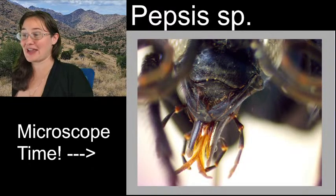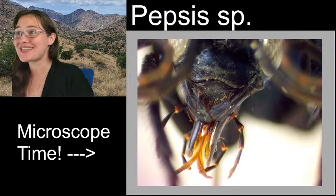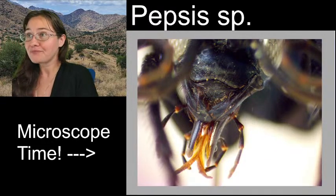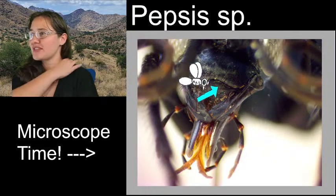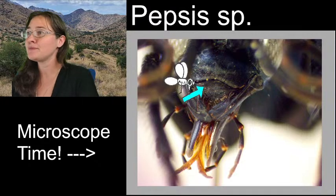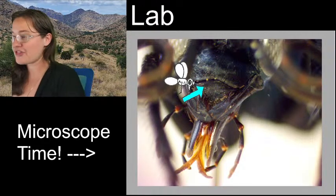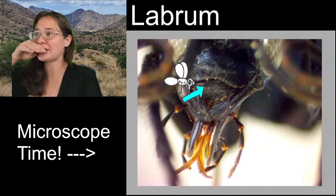What is happening here? Because as you see, there are so many pieces happening. So we can look all the way up here at the top. There's what looks like this triangular piece up here in between. That's the upper lip. We call that the labrum. All right, that's the upper lip.